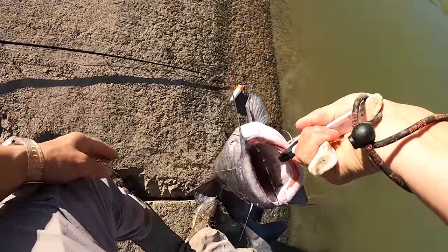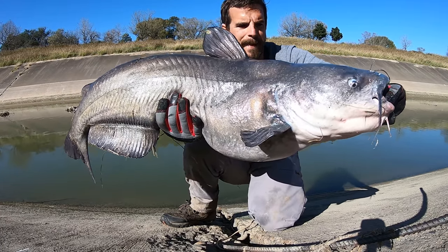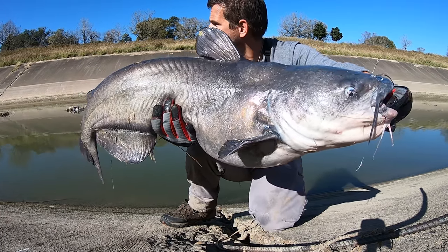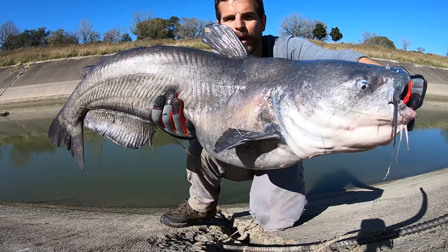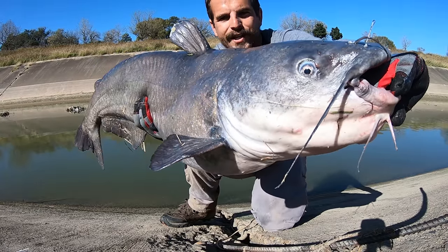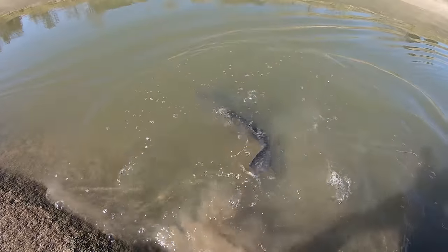What a beast. What an incredible fish. Absolutely amazing animal. Sorry about the weed eater behind me, but we're in the city. Incredible fish. Big fish. Let's get him back. Woo!